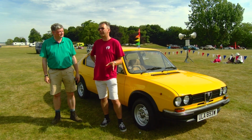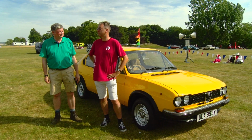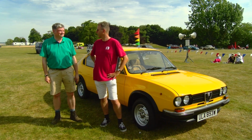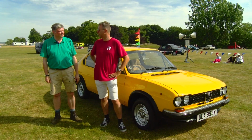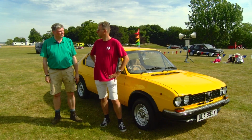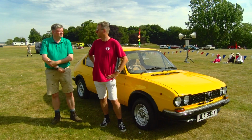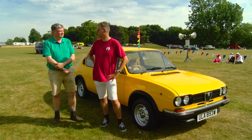He kept it for 3 years, and before the first MOT, it was rotten to hell. Normal story, had to get rid of it, but I always remembered it, and I always wanted to find another one really. Went looking for a good one, was lucky to find it on the south coast. It had been owned by a pilot all its life. It had only done 27,000 miles.